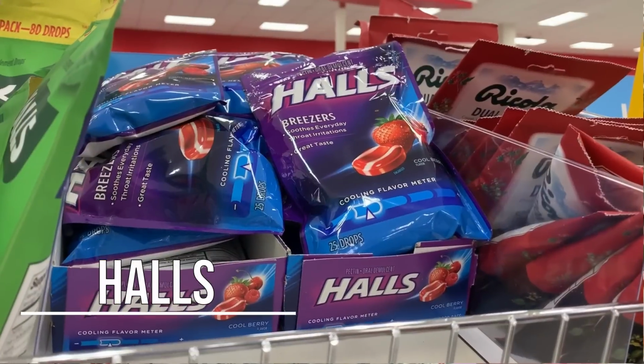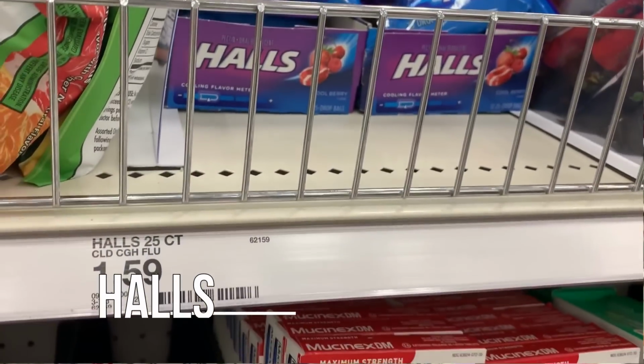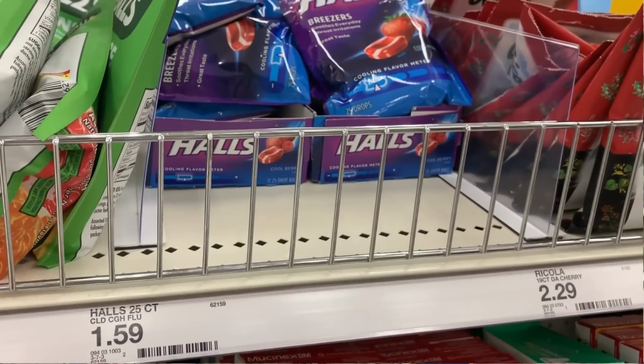All right, we do have the deal back on the Halls Breezers. These are regularly priced at $1.59 each. You wanna go ahead and grab 2 of them for $3.18. Now we have a 30% Cartwheel offer on Halls cough drops, and we have a $1.25 off 2 coupon in our 2/10 Smart Source, so use both of those. Your final price is gonna be 98 cents for both, or just 49 cents each.